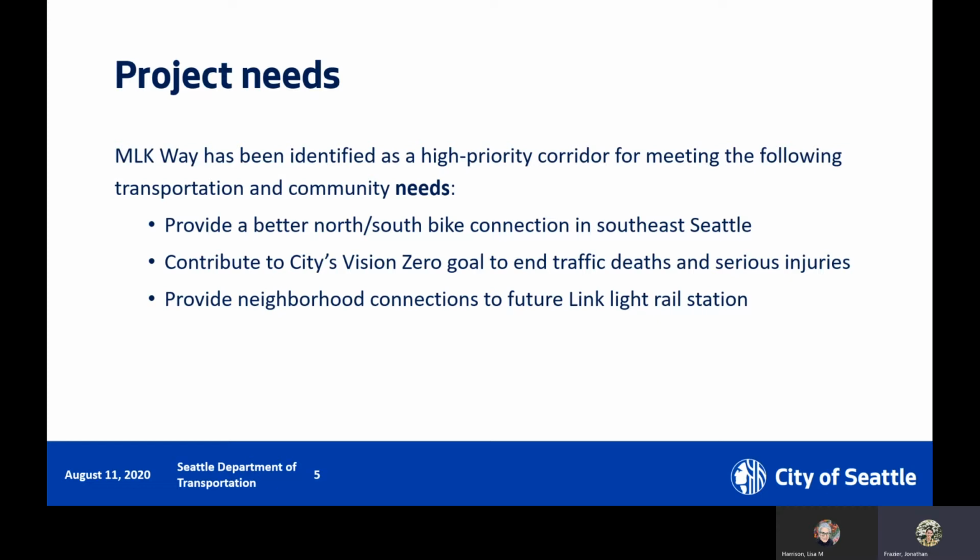Seattle is also working to improve traffic safety with a Vision Zero goal of ending traffic deaths and serious injuries. In many locations, MLK functions as more of a highway than a city street, with high rates of speeding as well as run-off-the-road collisions, left turn, pedestrian, and other collision types that can be addressed through improved design. We want this project to improve traffic safety for all users.